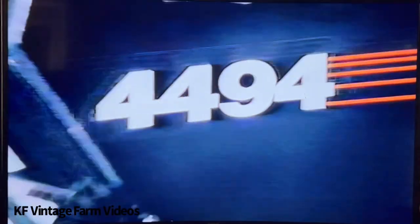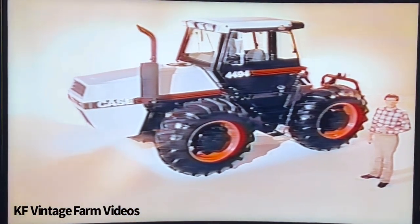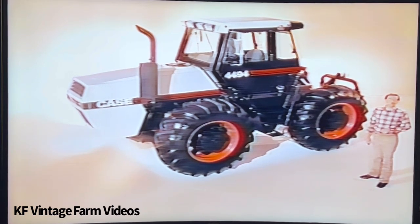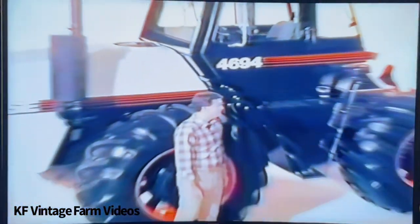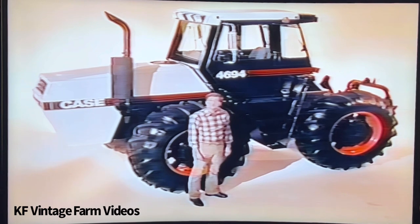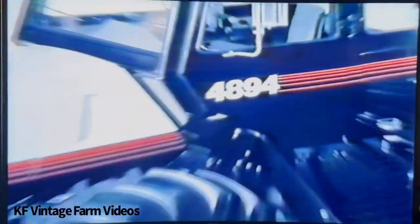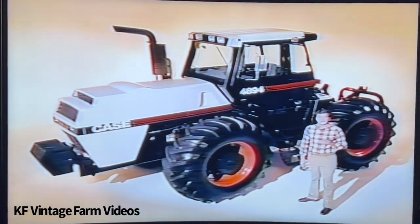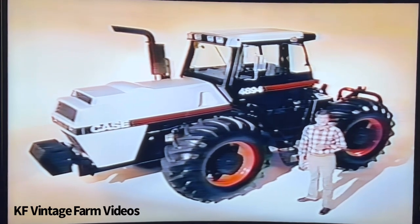Each one, one of a kind. Model 4494, 213 engine horsepower. Maximum operating weight, 22,500 pounds. 4694. 261 engine horsepower, maximum of 25,300 pounds. 4894. A big 300 engine horsepower, a usable 28,500 pounds ROPS operating weight.